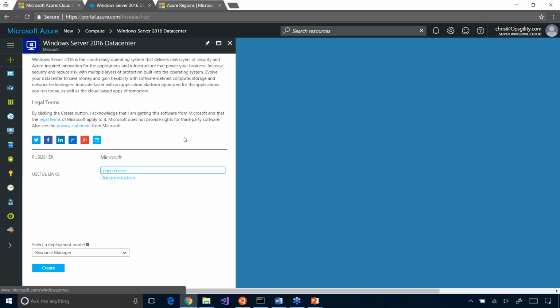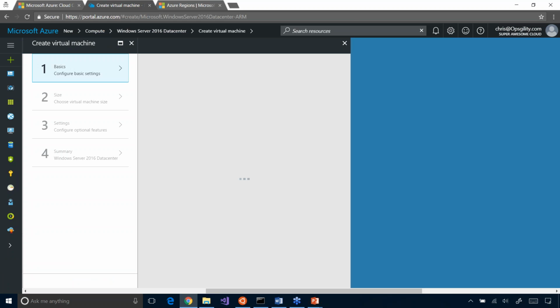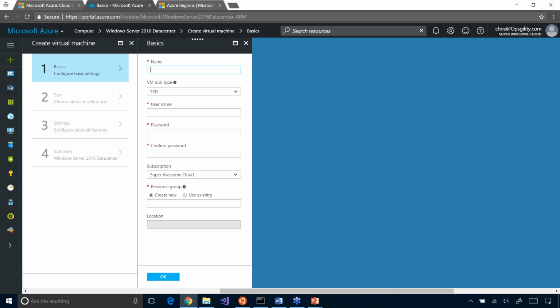And then this pane gives me information about this image. It's pretty self-explanatory for 2016 Datacenter, but if it's another image from a third party, this is going to give me more details on licensing options and requirements and things like that. I'm going to go ahead and click Create on the bottom here, and it's going to give me a wizard set of panes to be able to set up the initial configurations that need to be set in order to provision this resource in Azure. So to create this VM first, I need to give the VM a name. So type a name in here. I'm just going to copy that for future use.